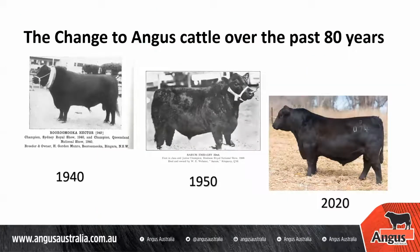Now, bringing it back to cattle, and Angus cattle particularly, we've also seen variation across the years in beef cattle, and from 1940 to 2020, in those 80 odd years, we've seen plenty of variation in the types of Angus cattle and certainly the traits that they exhibit. And I could have found more extreme examples than this, but you can see the subtle differences from 1940 to 1950 in terms of the moderation and carcass weight, which is obvious, and then through to 2020, which is certainly more of a modern day looking beef animal.